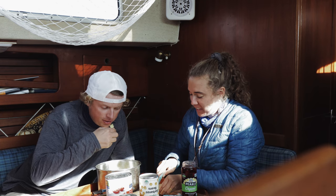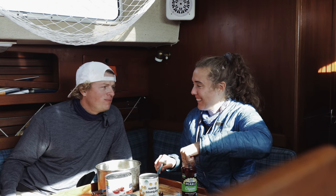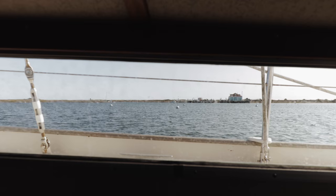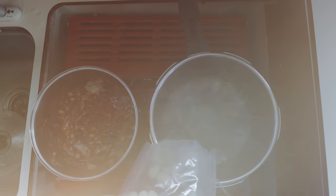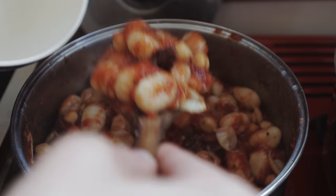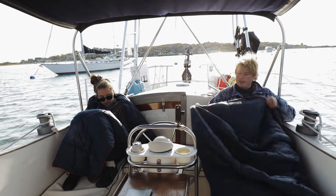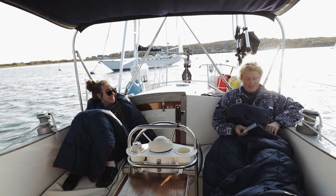Should probably try these artichokes too, right? You probably should. One more olive taste test? Mm-hmm. What do you think? Can we put it in the sauce? Mm-hmm. Soy sauce. Cold. Right? Yeah. It's winter. Right? Yeah.